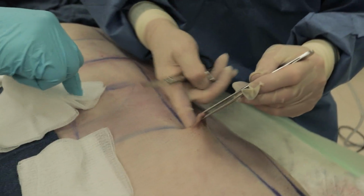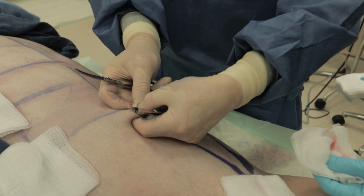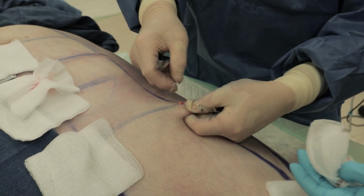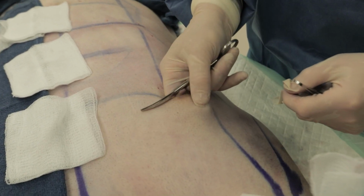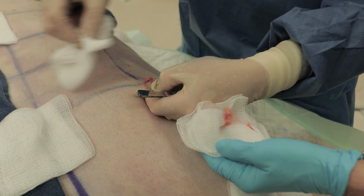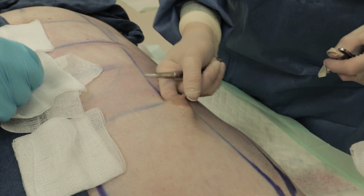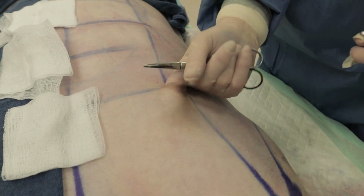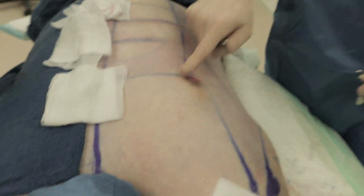There you go. Feel around. Feel a little gremlin right there. See that little gremlin? Right there. There it is. There he is. Here's the gremlin. There. Nice. His name was Freddy. Say, Freddy got fingered. All right, done. That is great.